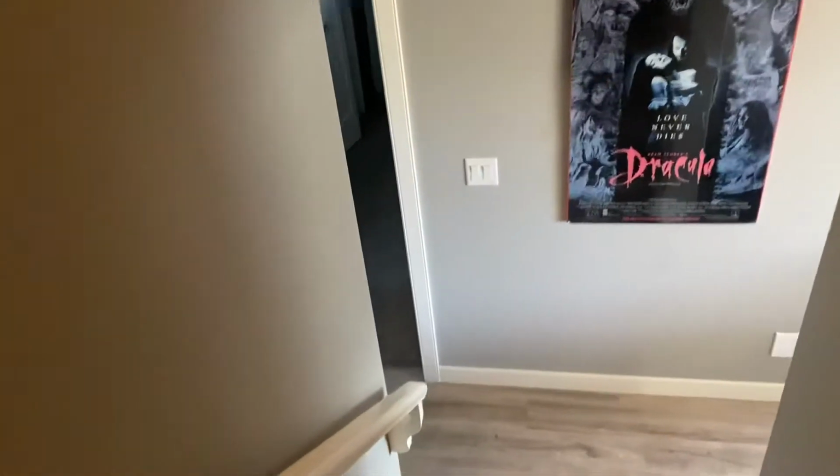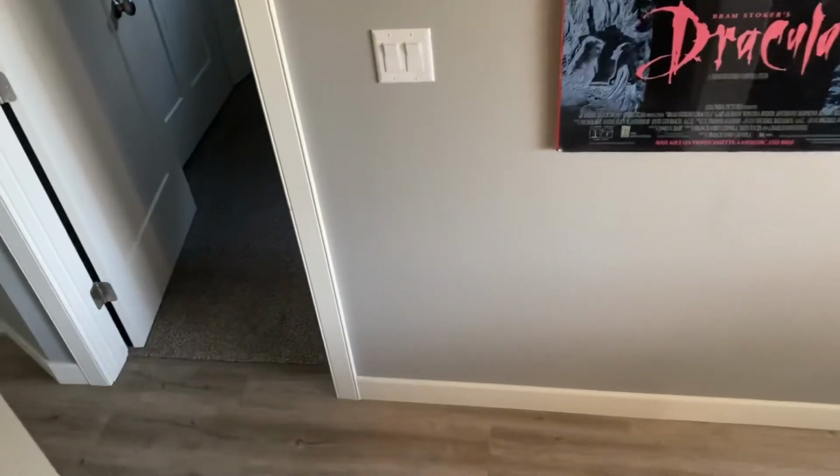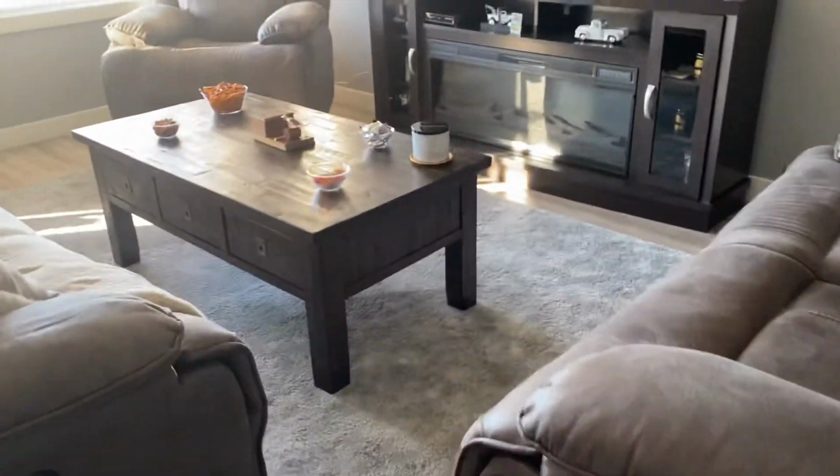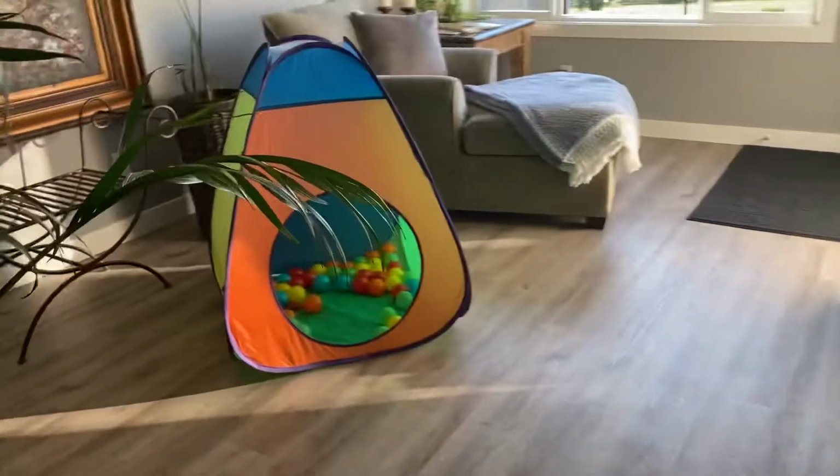This is a $480,000 home. There were three bedrooms upstairs. And there's the living room. Wow, it's so pretty.